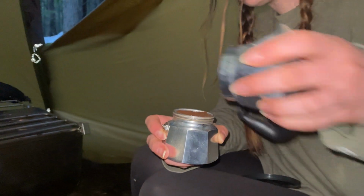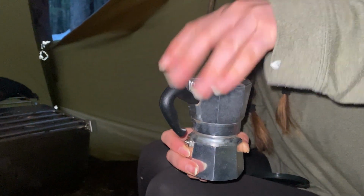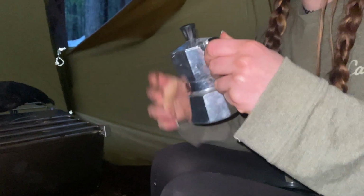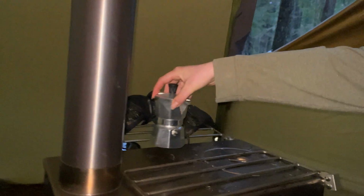And then you screw the top on. And something about pressure forcing the water up through the grinds makes espresso. Don't ask me, I don't know.